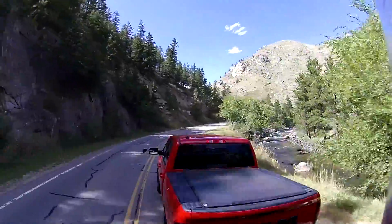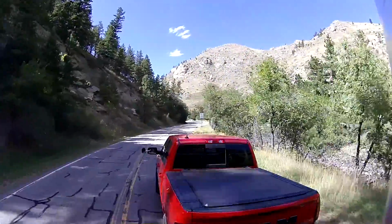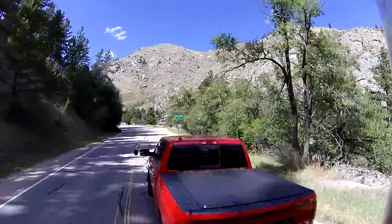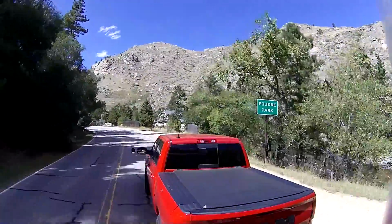This is a '17 model, Night Edition, and I keep calling it Black Edition. It's a Night Edition. I don't know why I keep calling it black, but anyway, they come in a few colors, but yeah, this is a Night Edition. I'll get that through my head.